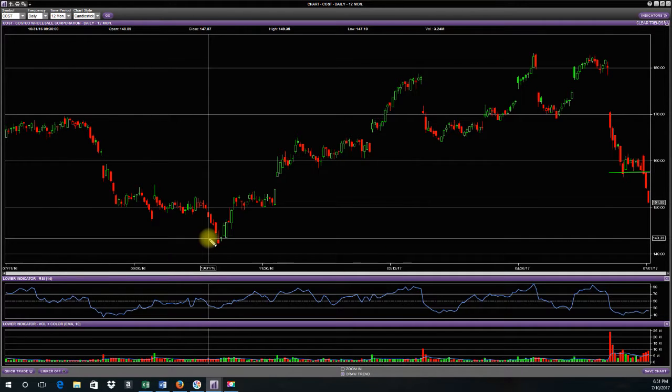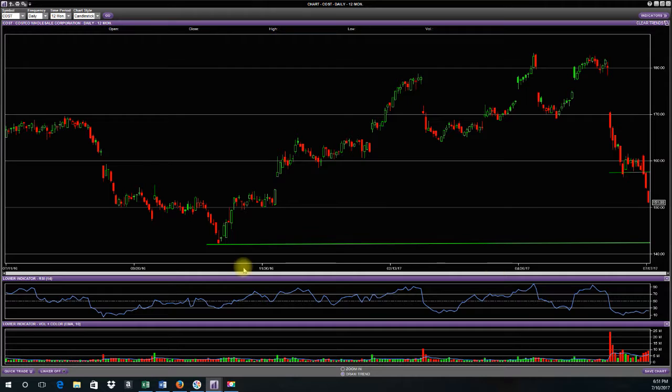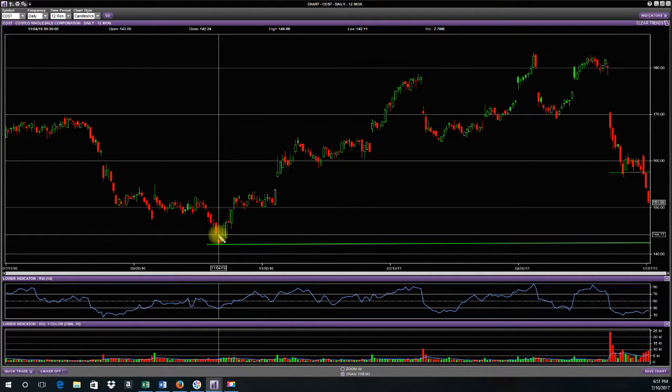Where I'm looking to get in, believe it or not, is somewhere around the 141, 142 area, which represents the 52-week low. I know a lot of folks don't like buying stocks that are trading near the 52-week low, but in this case, it's Costco. It's a company that's been around for a very long time.